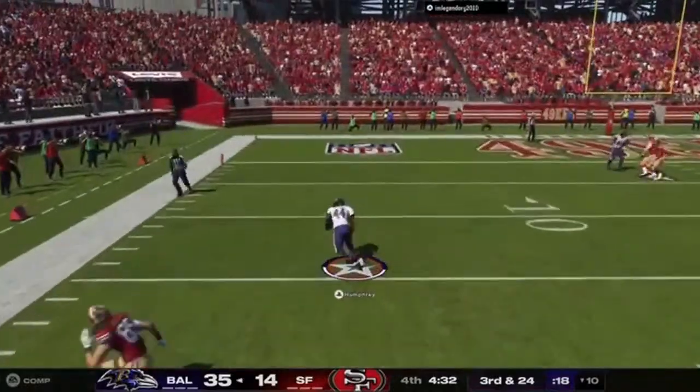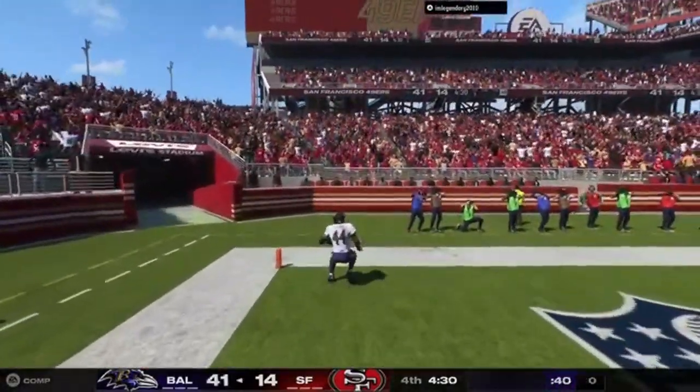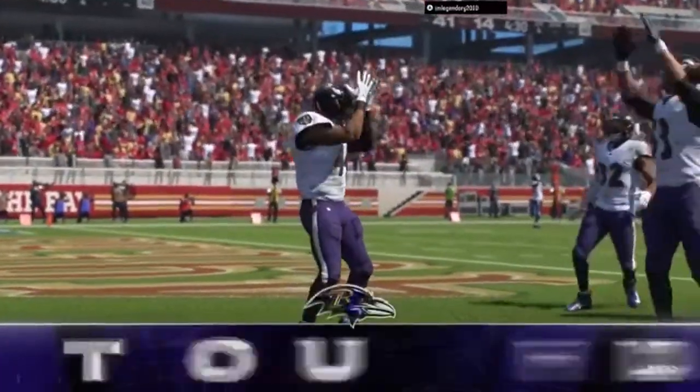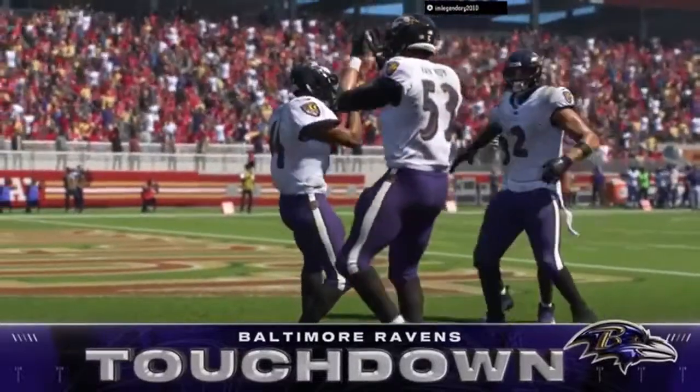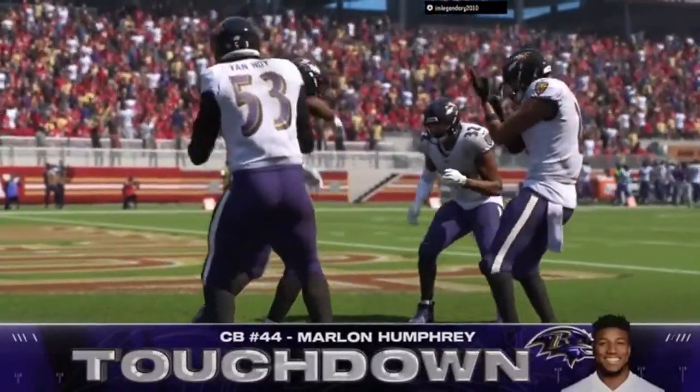And his pass is intercepted for the 4th time today. And he will bring this back. It's a pick 6 and a Raven touchdown. So a 4th quarter pick 6 here, and that one might put this game out of reach, CD.